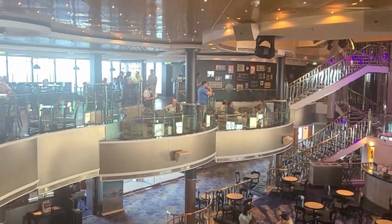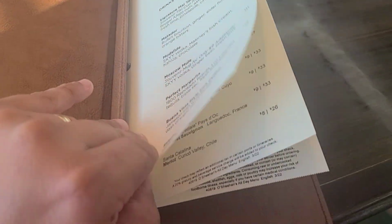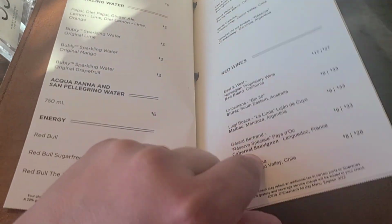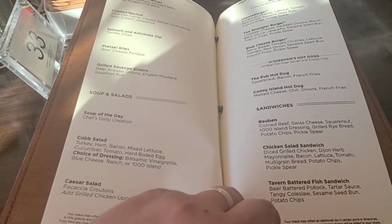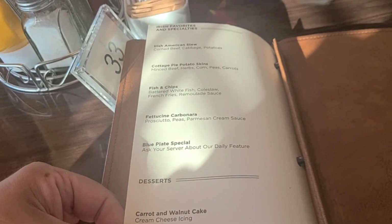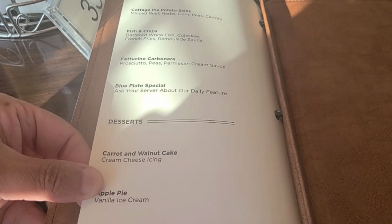So we gotta figure out how this place works. It's pretty easy. They give you a menu, and everything on the menu is free except for the specialty drinks, which we didn't have any. All the food items are free, and we were actually going for the special of the day, which was prime rib, so that was great. And you can order as much of any of the food that you want. It's all included.